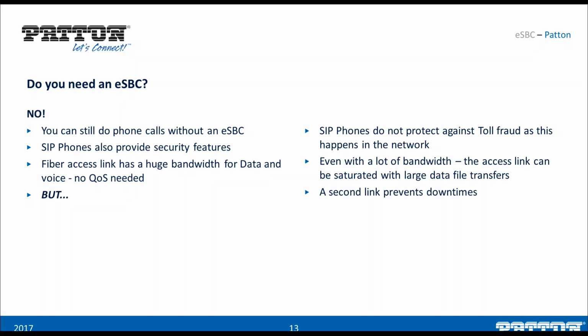And even when we talk about these SIP phones, they can provide some security features. Now, if you have 100 SIP phones in your organization, you won't be going and configuring everything on all the phones, and even a breach on one single IP phone would mean that the security is compromised.